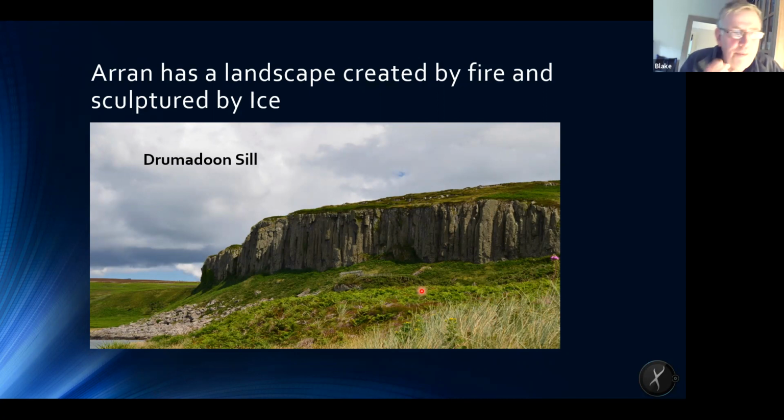But as that pressure builds up, that liquid magma leaves and comes up. And as it goes through your intestine and stuff, there's horizontal bits and then there's vertical bits. And the horizontal bits are like this, which is the Drumadoon Sill, probably the second biggest in the United Kingdom after the Whin Sill that runs along the coast from Northumberland to Carlisle.